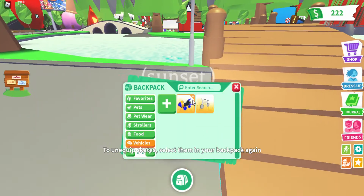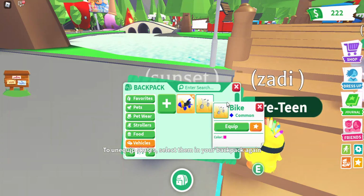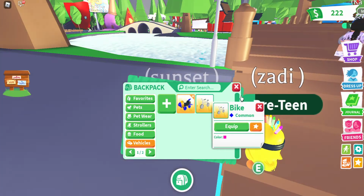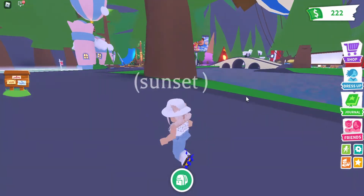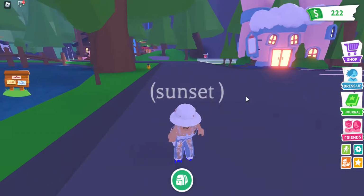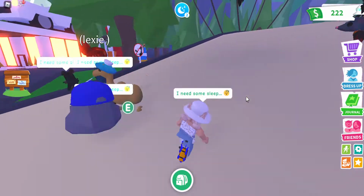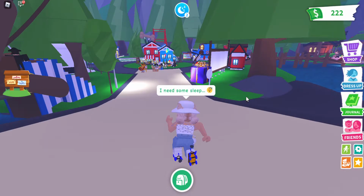I really want Adopt Me to go back. Whenever you click on it, then you equip it. But now it's so hard. You have to press 2-3 buttons. Well, I think they want to go camping, so yeah, let's just go to the camp. Oh my god, look, everyone said I need some sleep. That's funny.